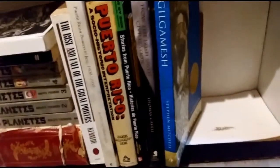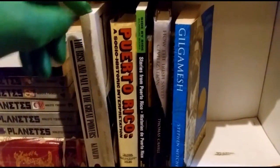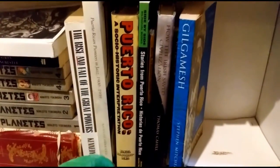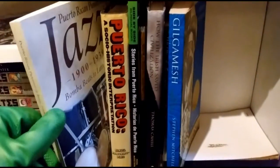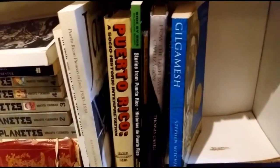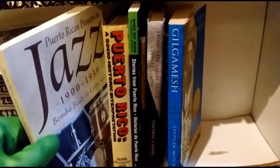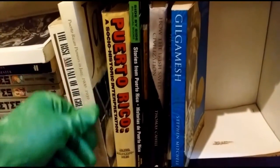Okay. So we got a little miniature Puerto Rican section here that just sort of happened. Puerto Rican Pioneers in Jazz. I like jazz. I get more into it as I get older. And I got given this as a gift. A lot of these books are gifts. I probably should point out when they are, but lots and lots of these books are gifts. Somebody gave me this as a gift after I did Ken Burns' Jazz, because, yeah, the Puerto Ricans, they were there too.